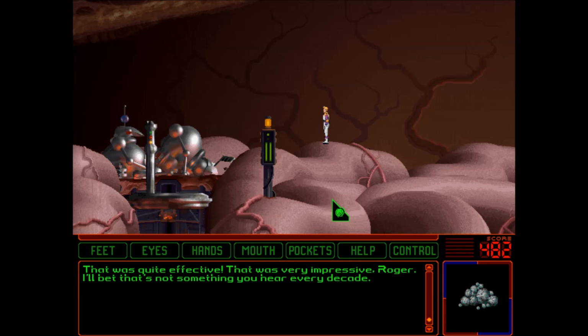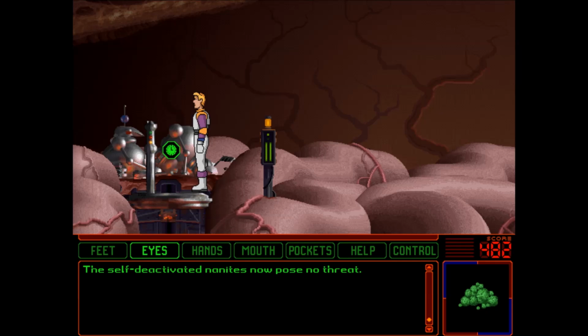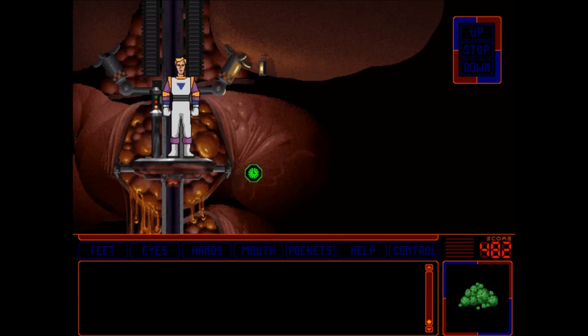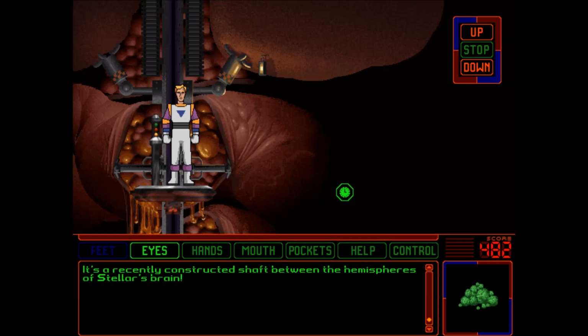That was quite effective. That was very impressive, Roger. I'll bet that's not something you hear every decade. The self-deactivated nanites now pose no threat. It's a recently constructed shaft between the hemispheres of Stellar's brain. You display your standard blank stare, but it is unimpressed.